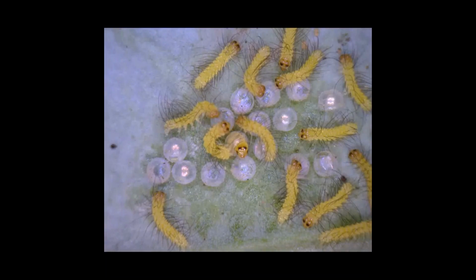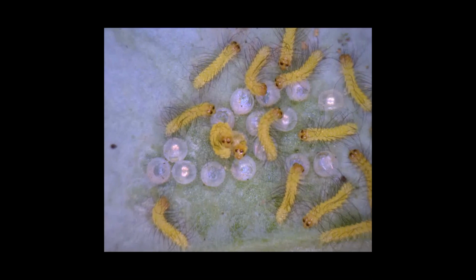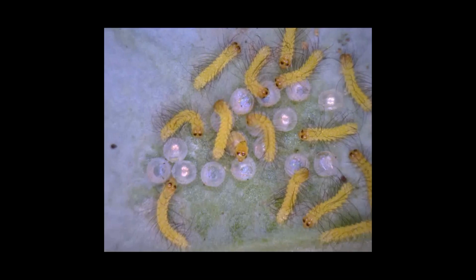The tiny caterpillar or larva is about as big as your eyelash. It often eats the egg shell, then it scrapes the leaf for food until it's large enough to eat chunks of a leaf. A few larvae are predatory or eat other plant parts.